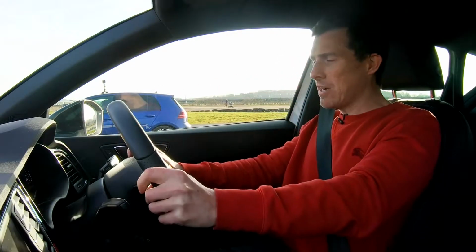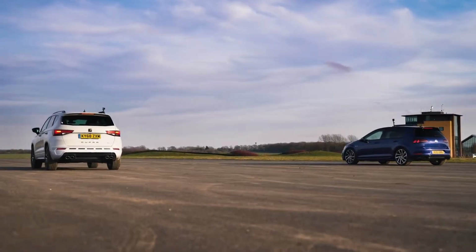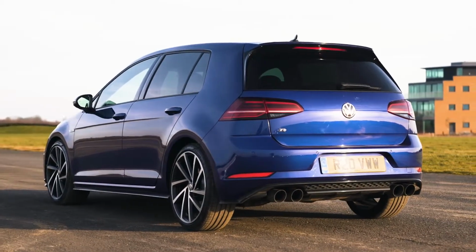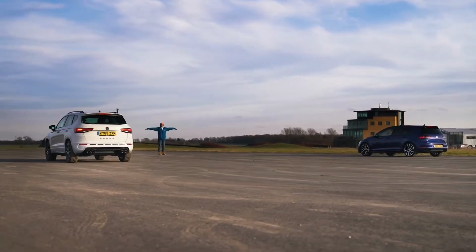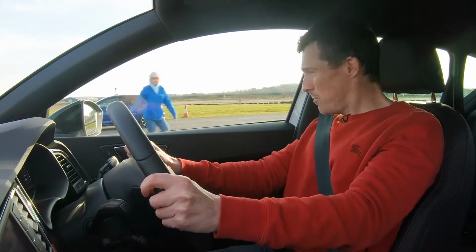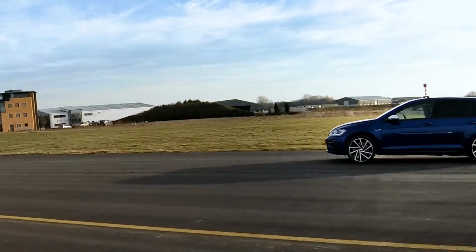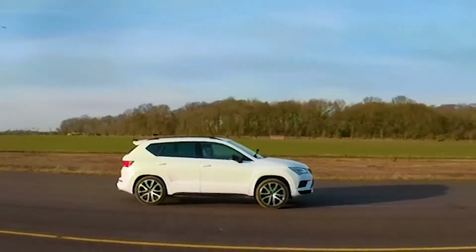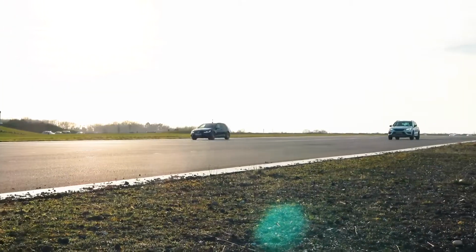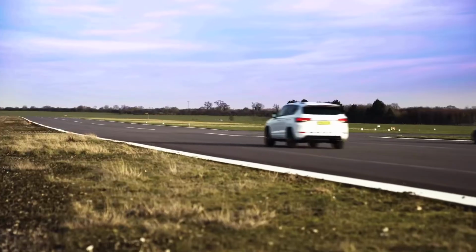Right then, let's do this. Good start, bit of a bog. Come on, against the Golf, come on. Come on, oh no, it's close though. It's close, but that Golf is just pulling ahead now.